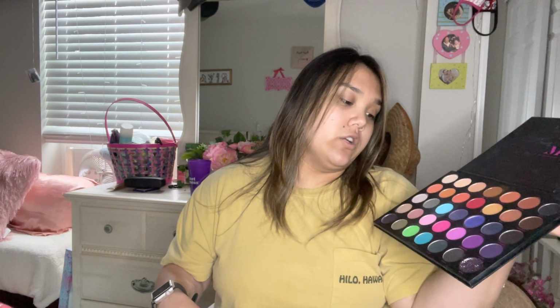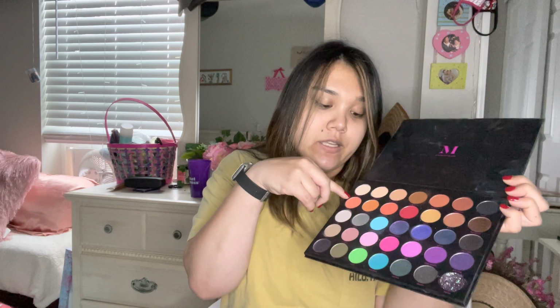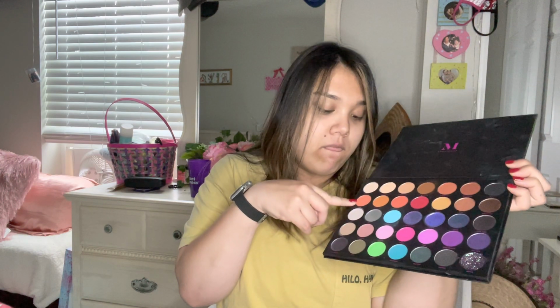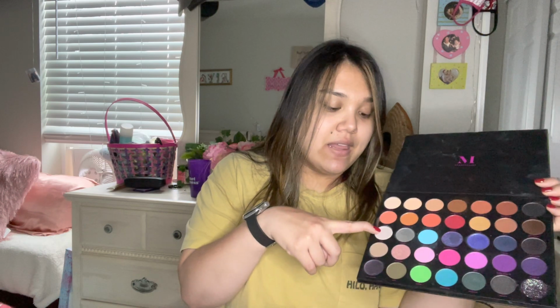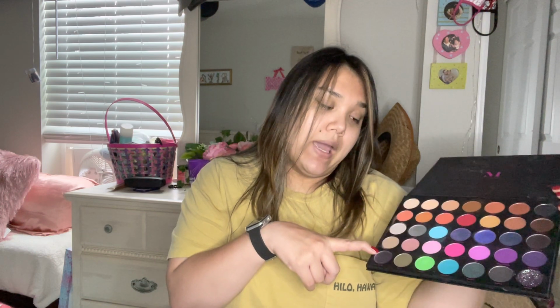But you open this bad boy up, and there are the shades. There are your multiple neutral shades. There are your more of the nighttime bright neutral shades, and then here are your more purpley blue shades. Then this row is your pinks and your purples and your glitter, and then down here is more of that blue, green, gray, purple situation there.